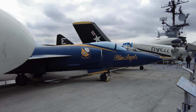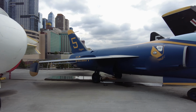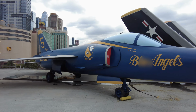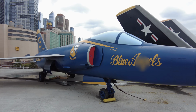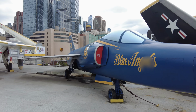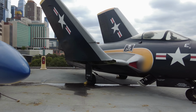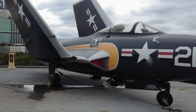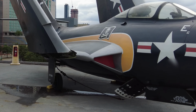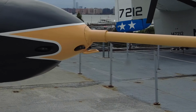Then we have, I don't know, Blue Angels coloring. This is an F-111F Tiger. Carrier based before my time. Another one, Navy, not sure what that is. That's Cougar. Cougar. Looks like four .50 cal machine guns in the nose.